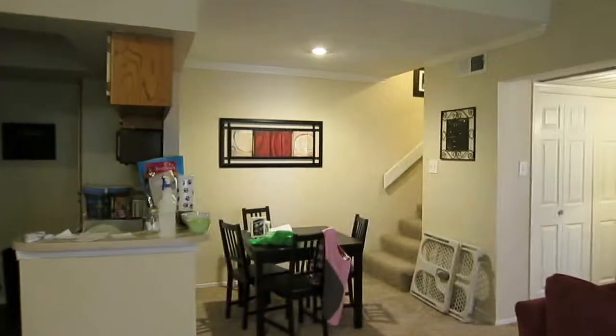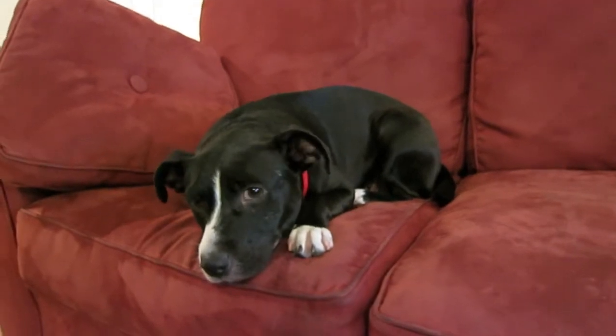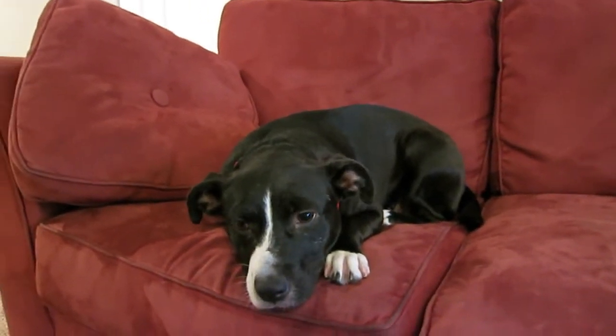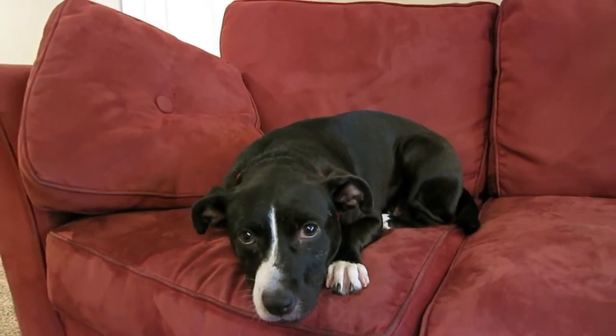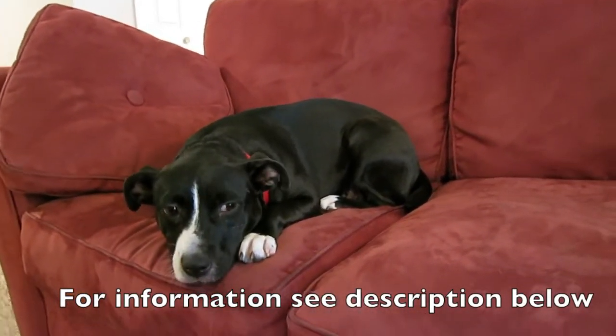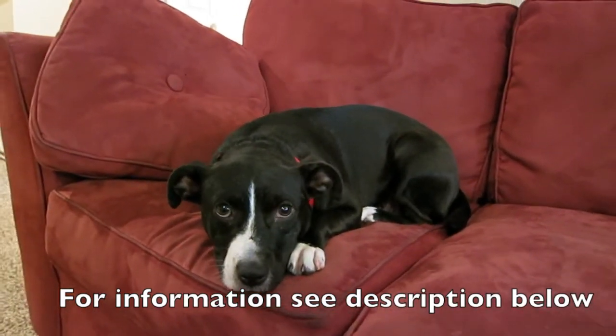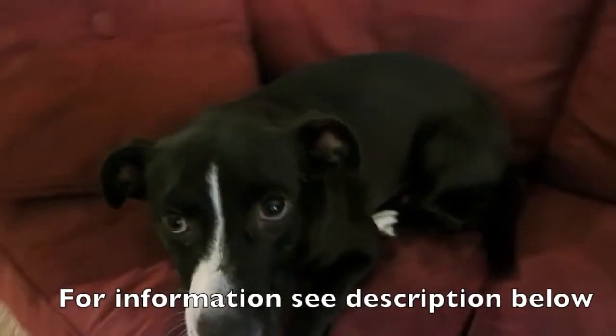And look who we got. We got another little beautiful dog. But this isn't a permanent dog. We're just fostering this dog because it was the last day that the dog was going to be alive at the shelter. So we picked her up and we are holding her until we find a better home for her.